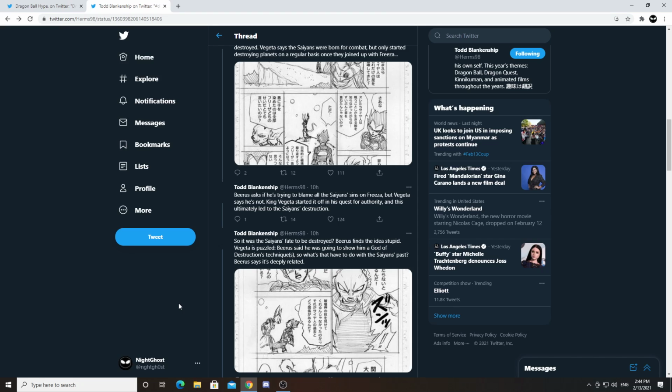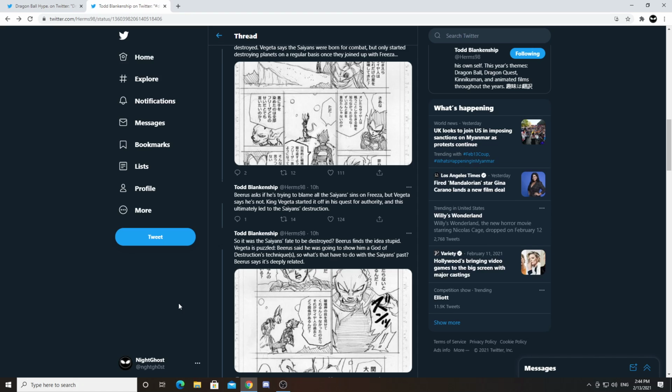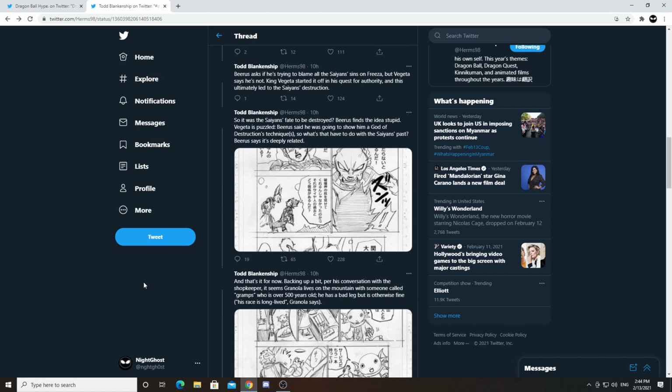Like he, and I'm guessing a lot of his people were with him on his greed, when he just wanted to own more, like his quest for power, I guess you could call it, or authority, as Vegeta says it. And then moving forward, Beerus asks him if it was the Saiyans' fate to be destroyed. Beerus finds the idea stupid.